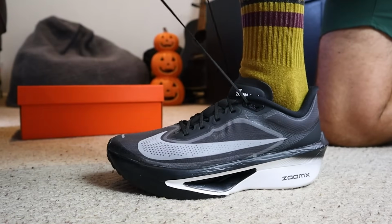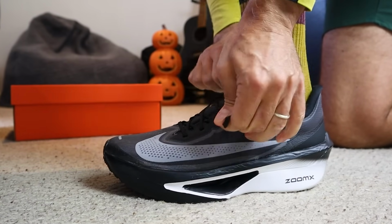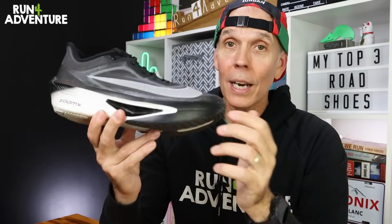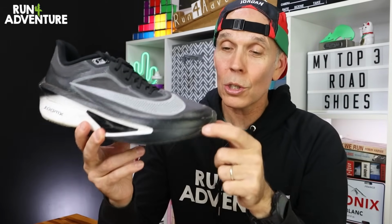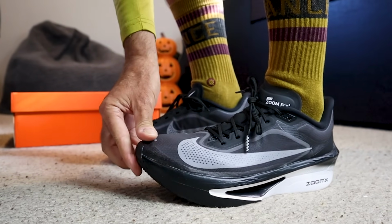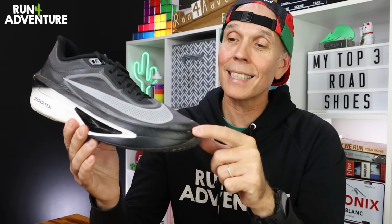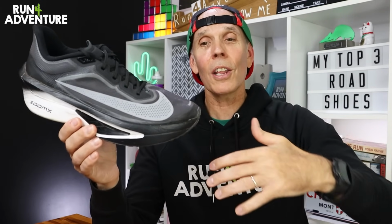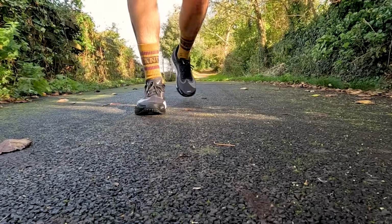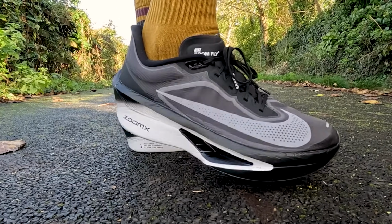The upper seems to work well for my foot shape, good lockdown around my midfoot, nice secure hold in the heel, although I would recommend going up half a size because I think they do size small, and that's something that I never normally do in a Nike shoe. I think a lot of the issue is just the fact that this toe box is so shallow. So on my longer right foot, I can feel my big toe up against the end of the shoe. So like I said, I think half a size up would have made a big difference because my standard UK 9.5 does feel a bit small.